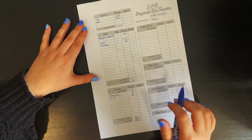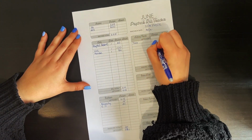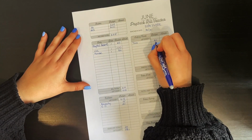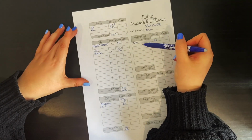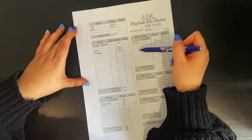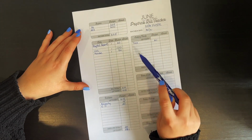There we go. And then in my sinking funds, in my tax fund, I'm going to put $30 to pay the tax man in a month's time, because at the end of June is when we can do our tax, at the end of the financial year. It is now the new financial year, so I will need to go see the tax guy soon to process that.